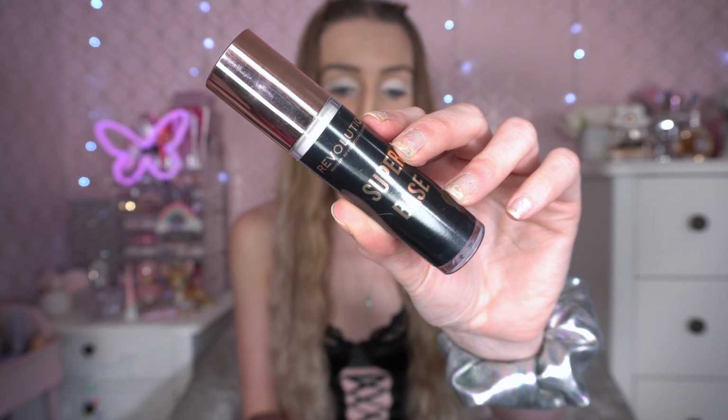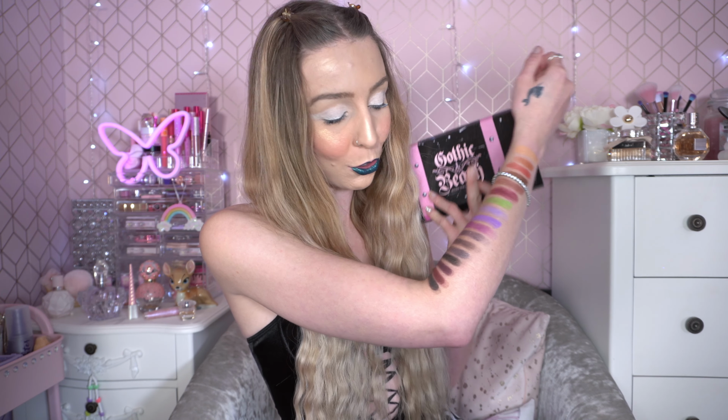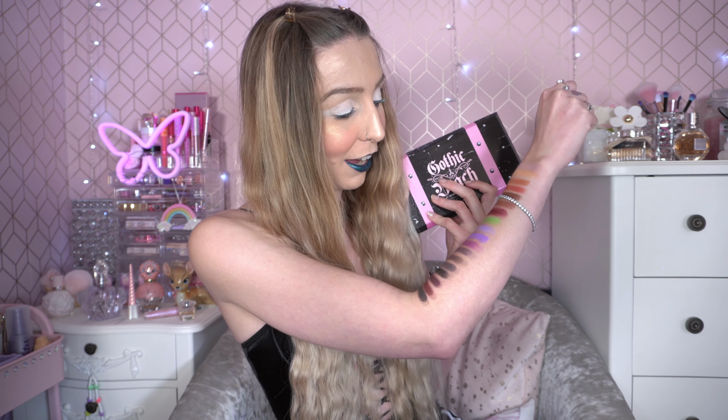I've just primed my eyes using the Revolution Super Base. And looking at these swatches, I'm so excited to buy this. I think they are so beautiful. They've got sparkles running through these two shades here and I just think that's so pretty. It definitely does give me Halloween vibes.